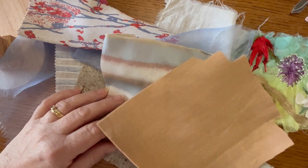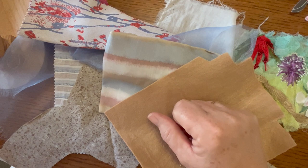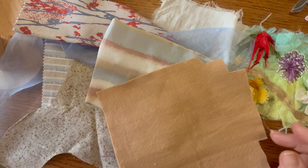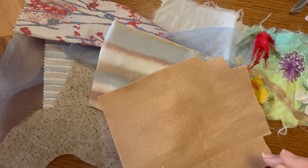Most of these fabrics actually came from my gorgeous gift from Christine, Create and Craft with Christine. This is my little happy mail box that I've been rummaging through, and there were lots of fabulous pieces in here that I could use for this prompt. So thank you so much, Christine. I had a lovely time going through so many suitable candidates for the picnic blanket, etc.